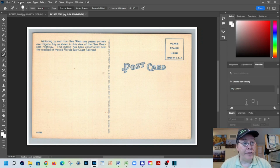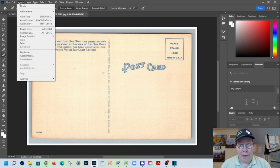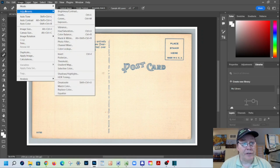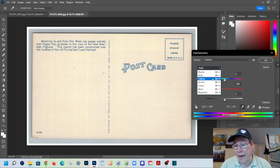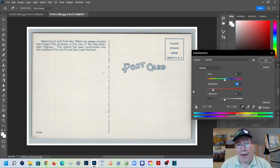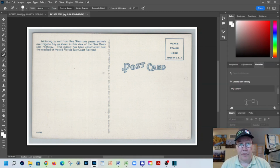So all I'm going to do is go over here to Image. And if you're in Photoshop, any version of Photoshop, you have these tools. And then I'm going to go to Adjustments, and then I'm going to go to Hue and Saturation. Okay. Then what I normally do is bring down the red channel first. I pull all the red out of it. Wasn't much red in that one. It's usually reds and yellows. Okay. And then I'm going to pull the yellows down about three quarters of the way down. Now that looks more like what I'm seeing with my human eye on the back of that card.